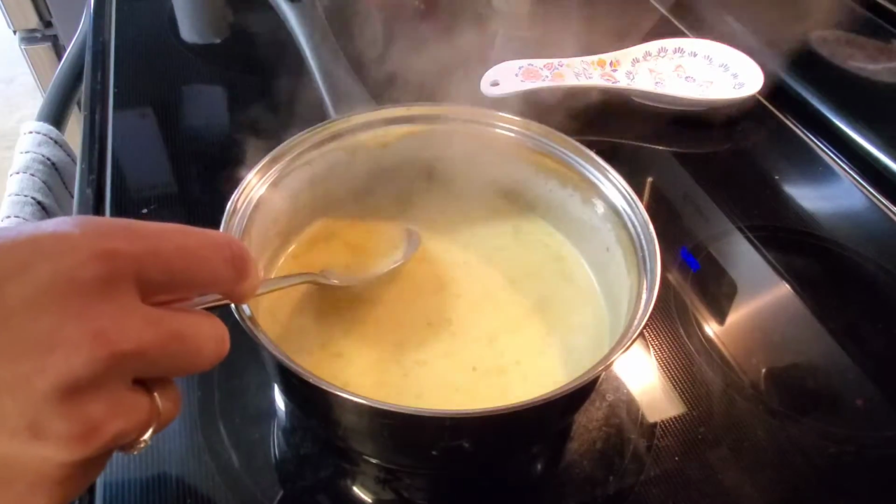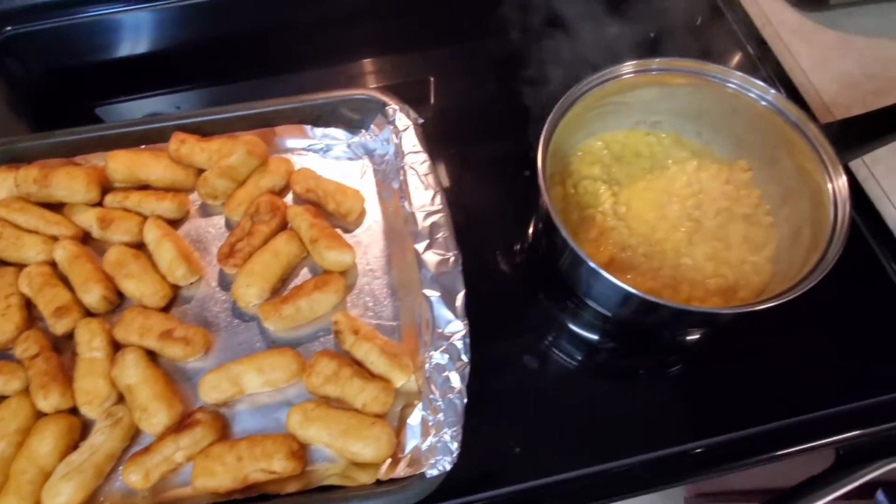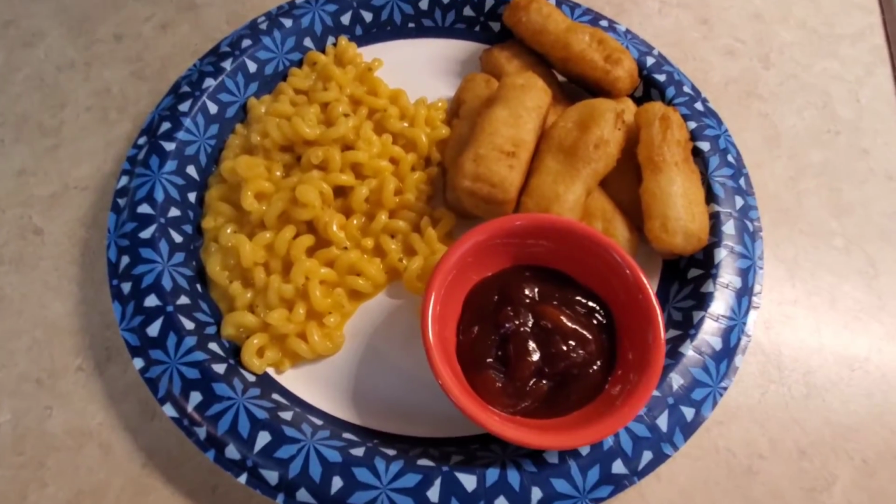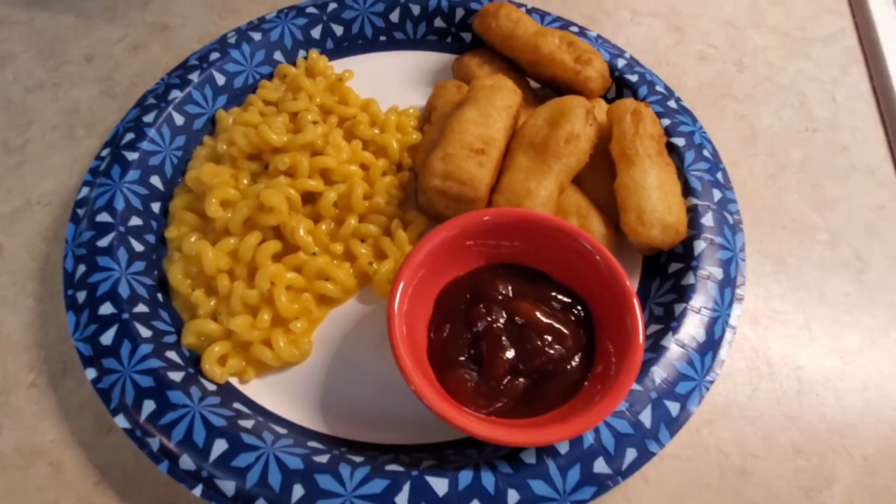And after 10 minutes, everything is done. And this is my plate. I like to dip my honey battered chicken tenders in some barbecue sauce or Chick-fil-A sauce.